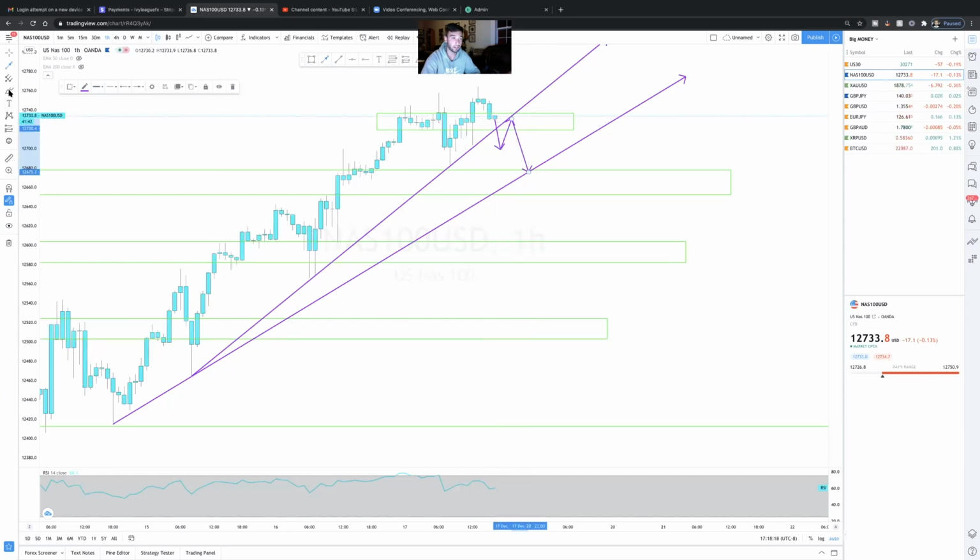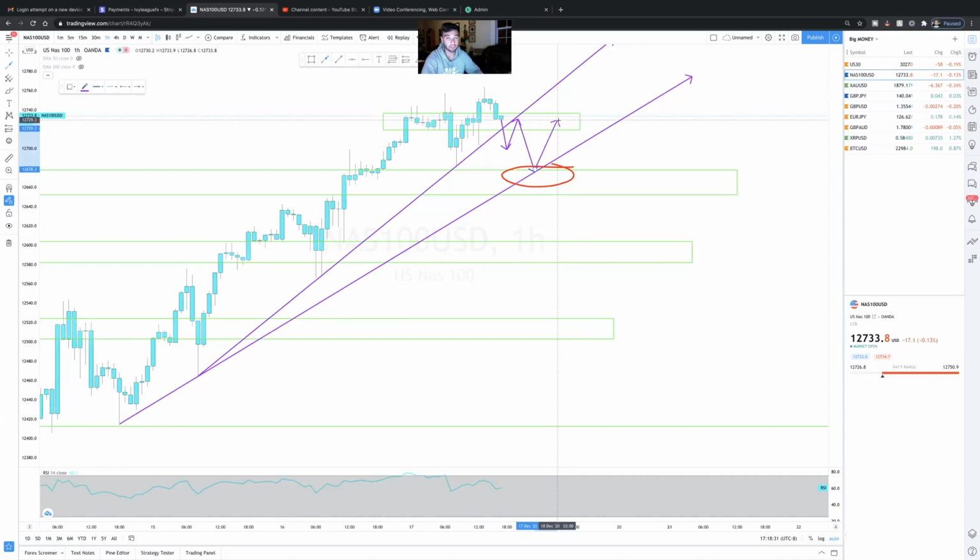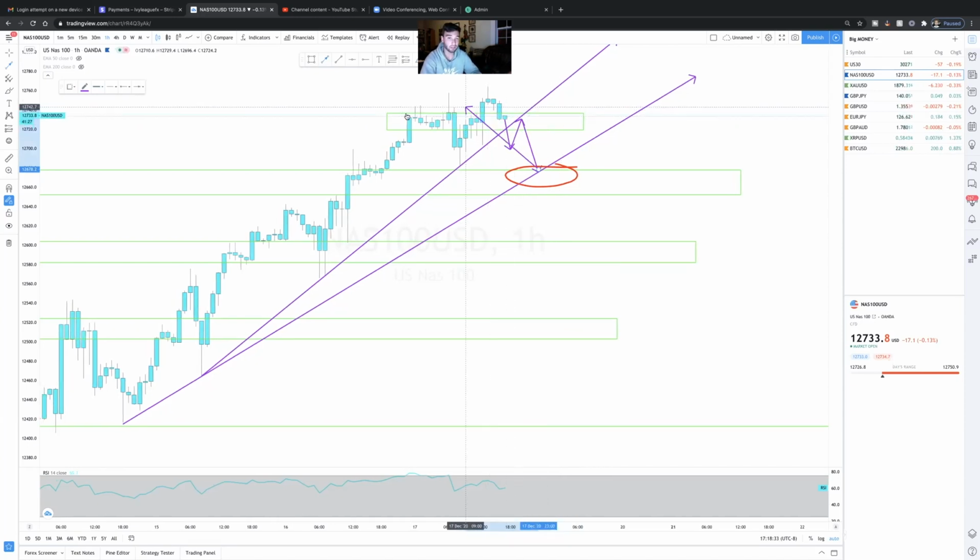Once it hits this point right here, I would say you're good to move your stop loss to your entry. Although this would be a break-even trade. If it does go back up from here, it'll probably take you out. That's okay because you won't lose anything. We can look for another entry. But I'd say around this price where it's at right now, we're looking for a sell.